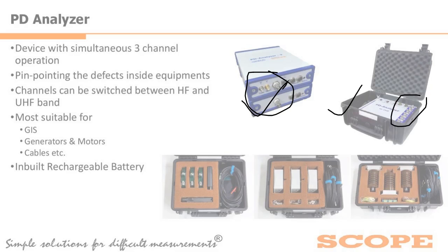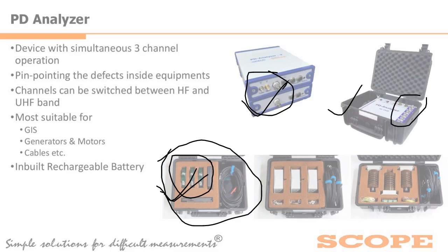Now they have a changeable, interchangeable, or switchable 2 frequency band. That is high frequency as well as ultra high frequency band. So in the high frequency band, you can do the PD testing of cables. As you can see over here, RFCTs are there. RFCTs are actually the products that are recommended to do the PD testing of the cables. So if you are doing it with cable only, you will order only this particular product and you can do the PD testing of the cable.